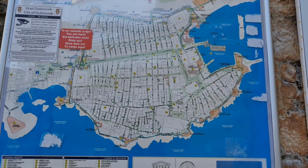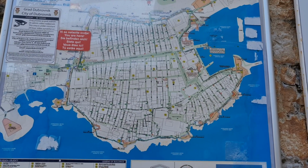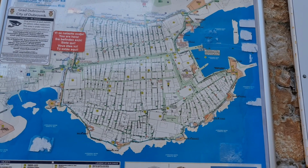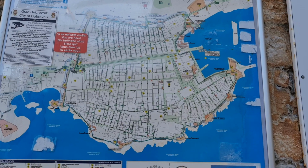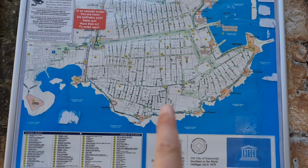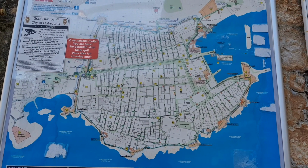You can walk around the town wall, or on the town wall. It is 1,940 meters long, or maybe 1.2, 1.3 miles. About an hour and a half, an easy walk. There are bars on the south side of the wall where you can stop and have a drink or a snack and then continue your walk around.